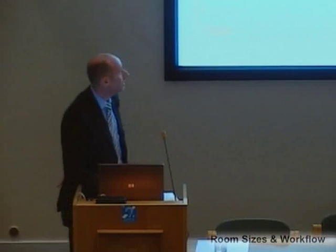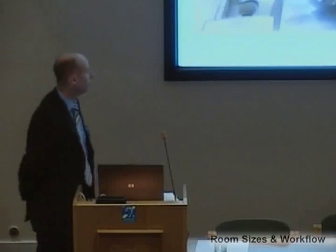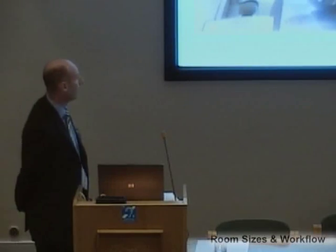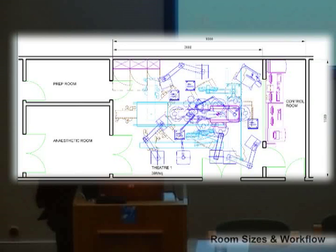Which in theory, again, this is a typical example of what a hybrid OR lab could look like, with a dedicated C-arm in the corner, but you've still got the conventional operating theatre equipment as well. So when we add all that equipment to our plan now for a C-arm, it could either be ceiling mounted or floor mounted, you'll see that, yes, again, the equipment fits, but now we've got more problems.